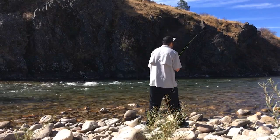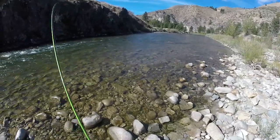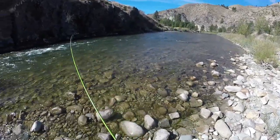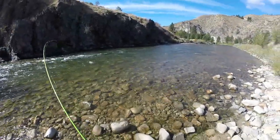I'm gonna bring him out here in the shallow water. Oh, he's a good one, guys, he's a good one. I'm gonna say this guy's at least 13 inches. Oh, he's a jumper. Look at that. Oh, that's awesome. This is so awesome, guys. You guys got to come out here and do this.